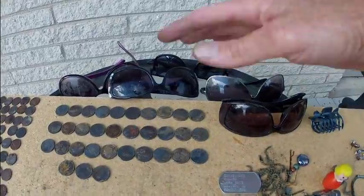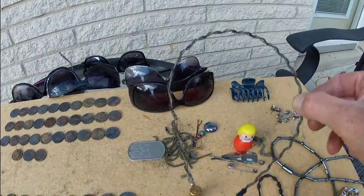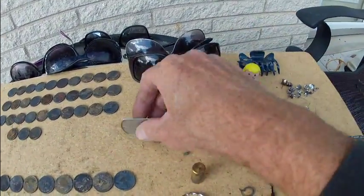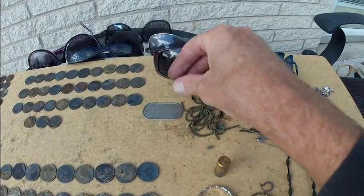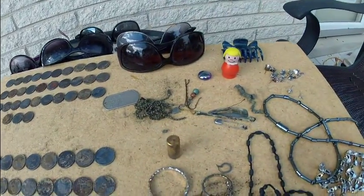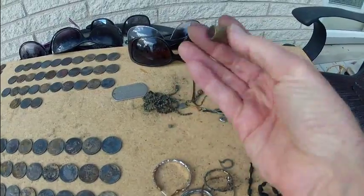We've got 5 pairs of sunglasses, some hair stuff, piece of glass, child's toy. This is not a military dog tag. It's something from a .com. This chain wouldn't have broke if it was military. Some sort of a brass pin. I'm not sure what that's for. It's really heavy.